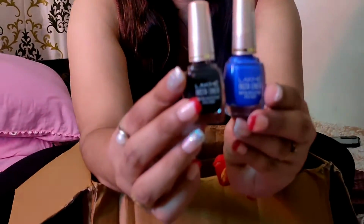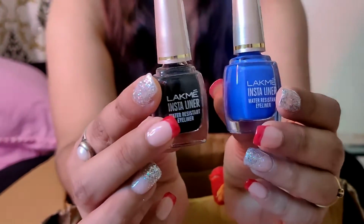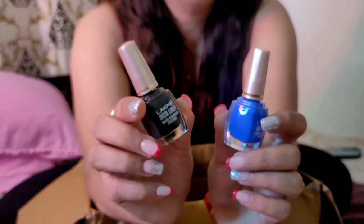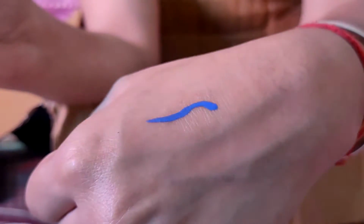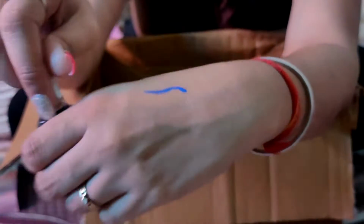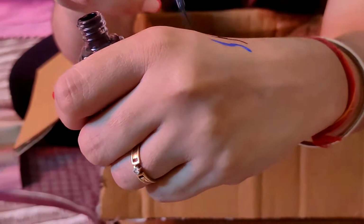Now my next purchase is the 2 eyeliners which I have got from Lakme. So I think there is not much to explain on it. This is my always go-to favorite eyeliner. I have been using the black eyeliner for a very long time. This blue one is a new purchase, so I'll just show you how it looks. So this is the color. This is a beautiful blue, and after some time, it becomes matte.